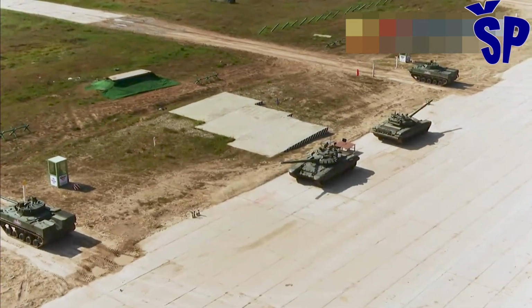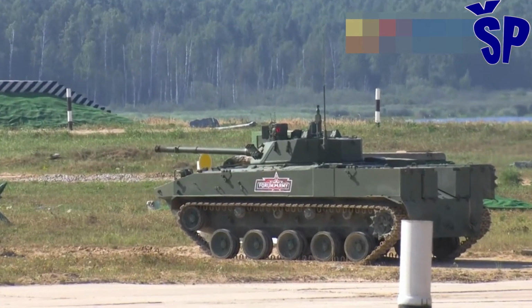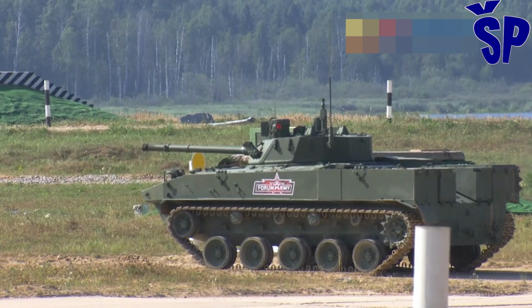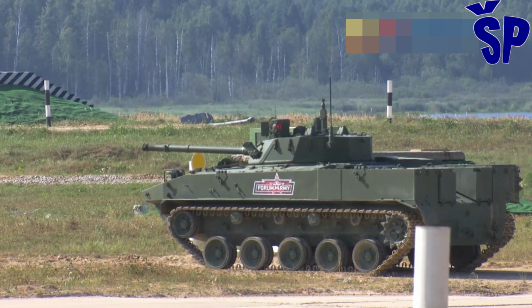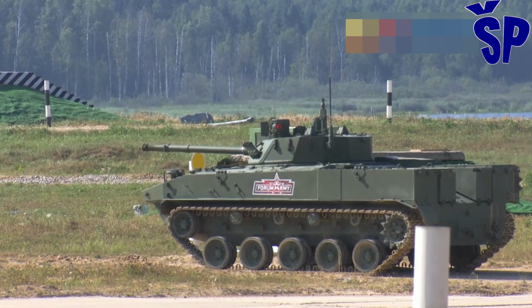The BMD-4M AAVs are ready to fire. First, they are going to launch guided rounds, namely 3 UBK-23-3 against a tank-type target out to a distance of 4,000 meters. The maximum range of guided missiles is 5,500 meters.